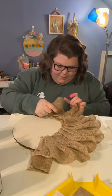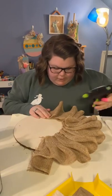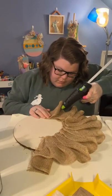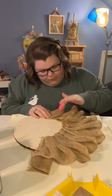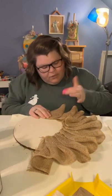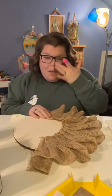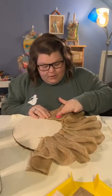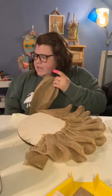All right, let's see here. Let's get a bigger one here going. I don't want to get too close together. A, we don't want to be wasteful. And B, it's just not the look we're going for. We're going for more of a fluffy look. I'm telling you, these little thimbles from the Dollar Tree, or finger protectors, whatever you want to call them, they're fantastic. They protect your finger from the hot glue amazingly.